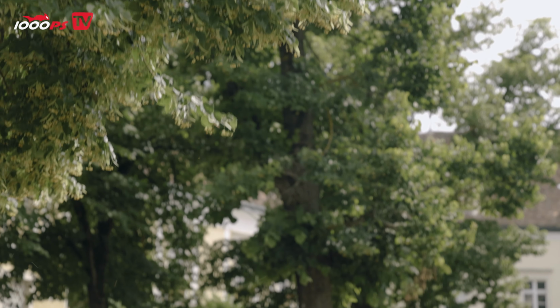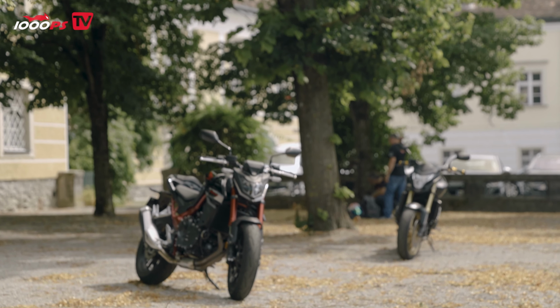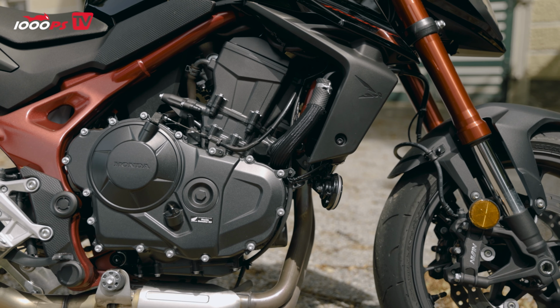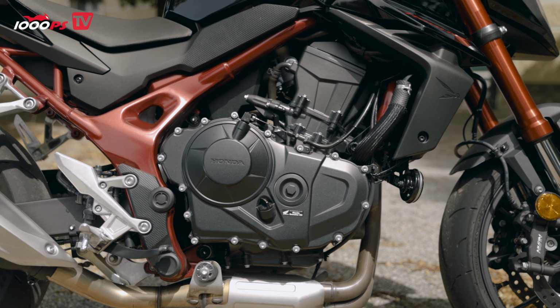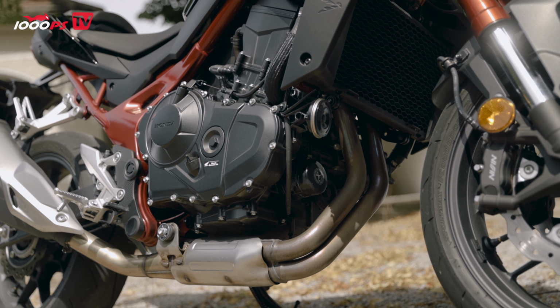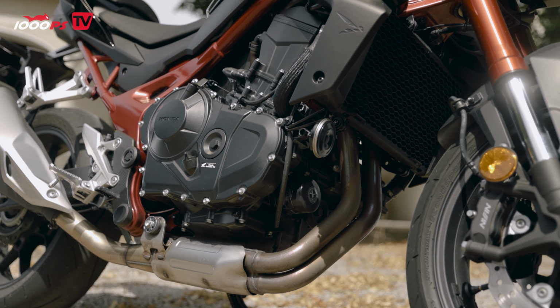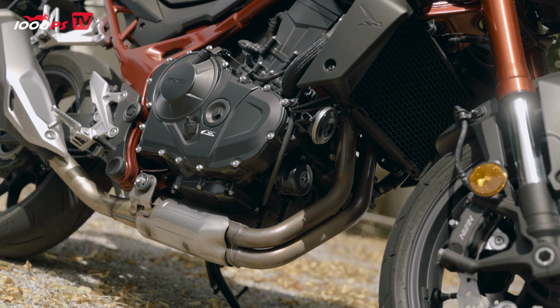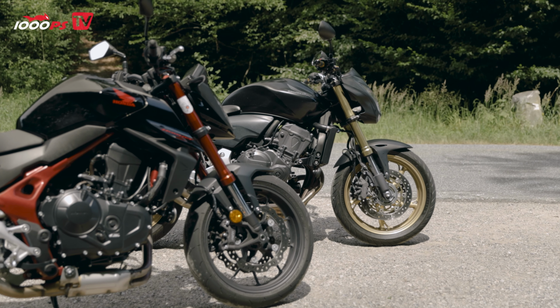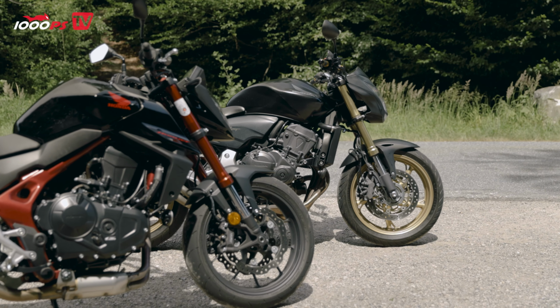Because now there is the CB750 Hornet, whose difference to the old version is not only limited to just under 150 cubic centimeters more displacement, but also includes a completely different engine concept. Instead of 4 cylinders in line, now two cylinders provide comparatively powerful propulsion. So the question arises as to whether the new Hornet even deserves this poisonous nickname.